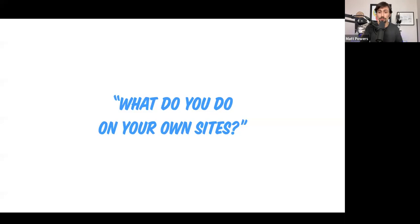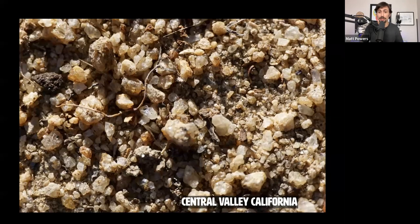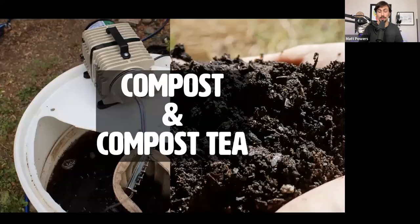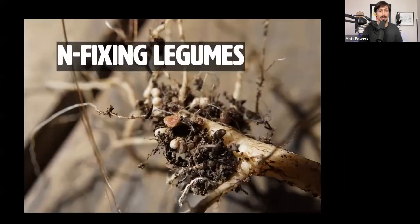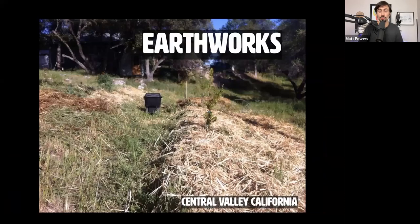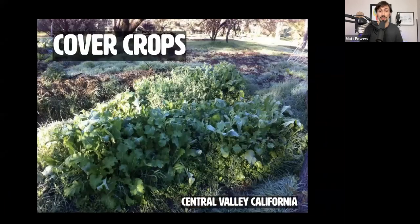You may ask yourself, what do you do on your own sites? Well, like I said, I changed that soil from this to this, right? That's what I'm talking about. That was 3 months. It's compost tea and compost, nitrogen fixing legumes, diversity, real diversity, earthworks, got to slow that water down. And look how much carbon I'm adding, right? Cover crops. We're going to be pumping in all those sugars in there.